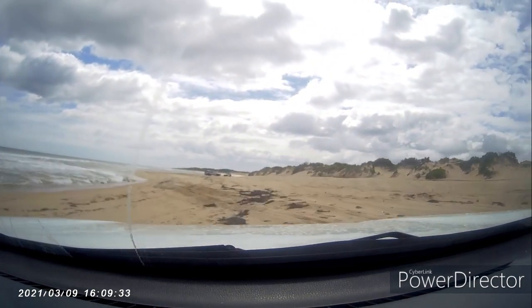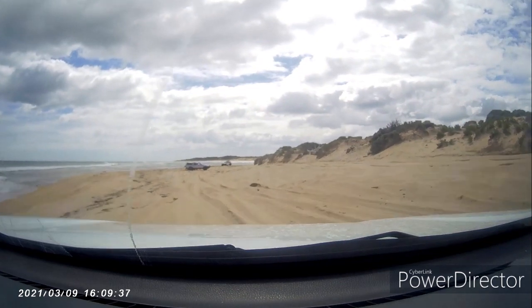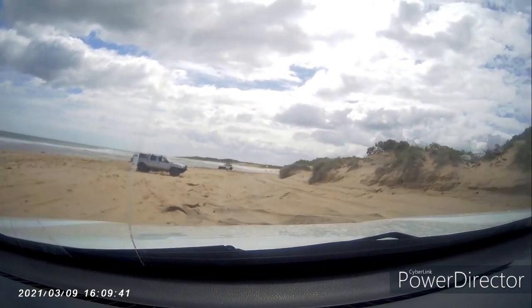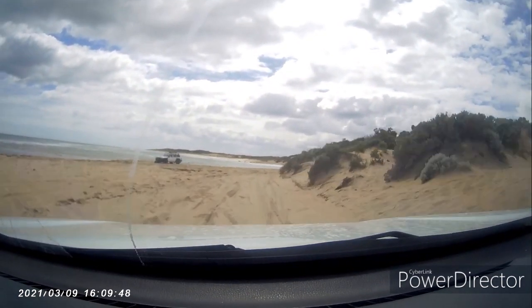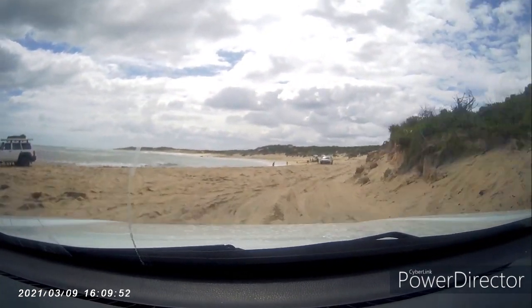I think, yeah, there's the plateau coming up. As you can see, this is a stage where a lot more people were showing up. This is later in the day, about 10 o'clock, I think. And you can already see there's a couple of cars parked up. There's usually quite a few people parked on that plateau. So if you do have issues, there's another car down there.